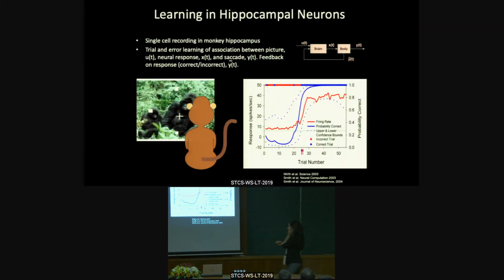This is a study that was done also with Emory Brown at MIT, in brain and cognitive science. Here's what the neuroscientists did. They trained a monkey to look at a set of images.